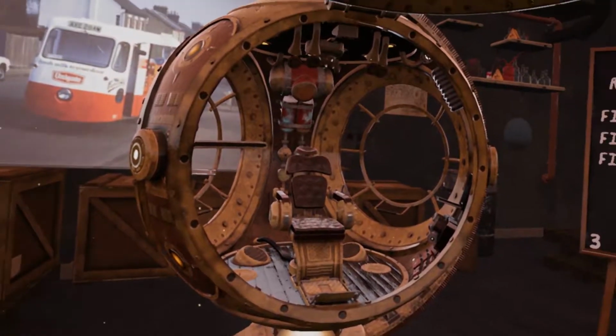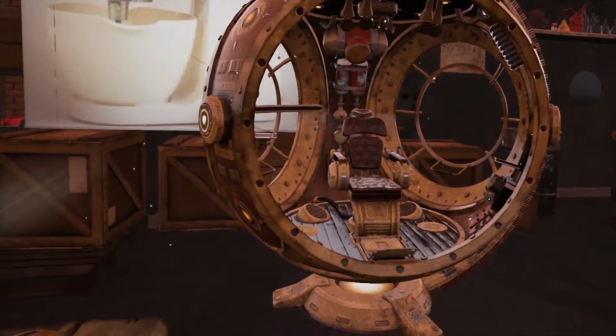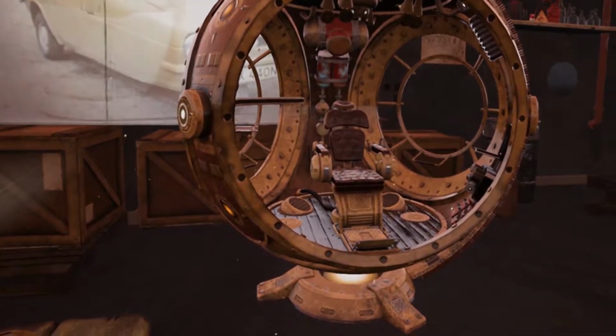You may have noticed our time travel capsule has arrived. Are you ready to explore a new era with RS?